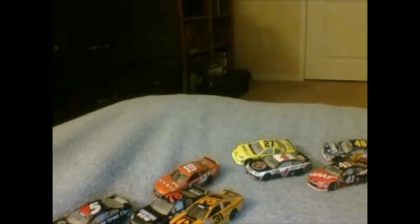Now they're literally all over the place here in turn 1. Three, four wide. Lot of bumping and grinding. Wide top, few wide top, few wide top. Hunter Miller escapes the lead. And now it looks like possible radiator smoke off the 27.